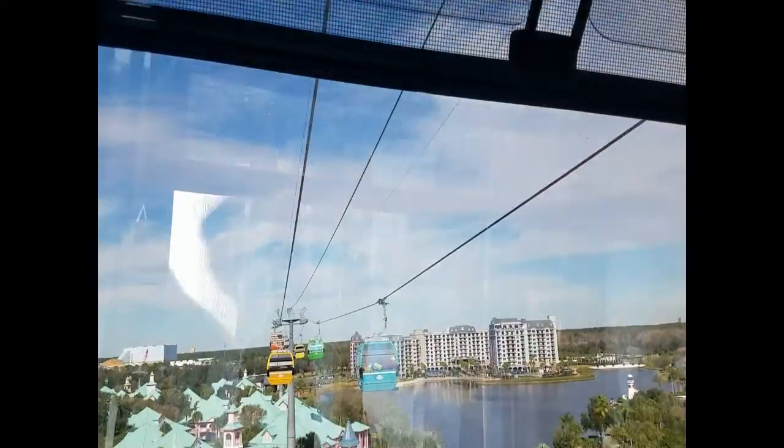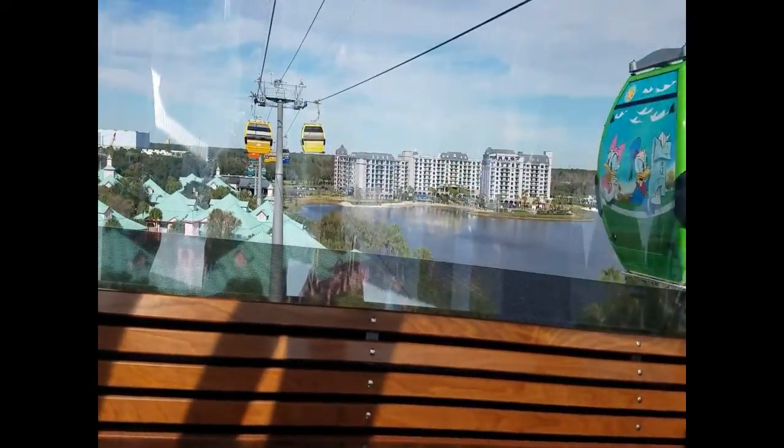Caribbean Beach Resort has a lot of really good and fun things. What is your favorite part of Caribbean Beach Resort? I really like the pirate pool there. It's super good. And look, here you go. You can see the airflow again in this gondola.